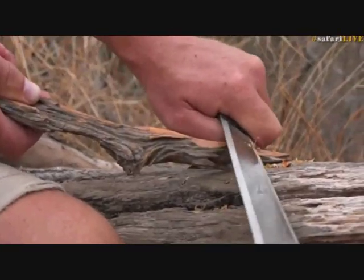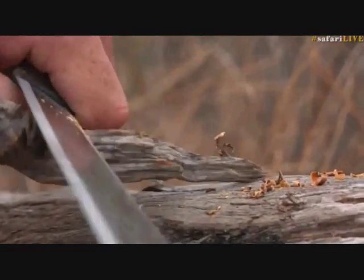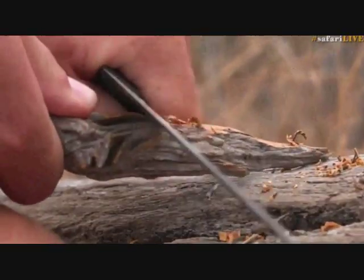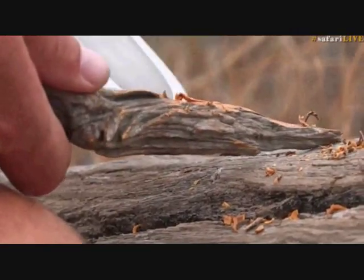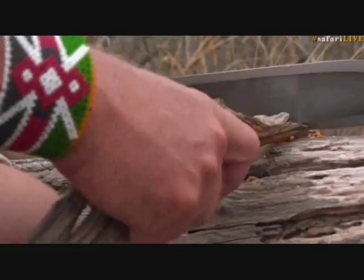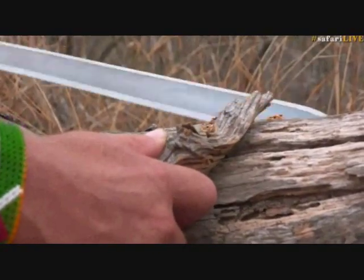I can shave off very thin slivers, and we can use these thin slivers to feather a stick so that we can set it alight easier. That's called feathering, when you create little burrs that are easy to catch alight, and then it catches the bigger stick alight. Or you can chop it, and you can see there, with very little effort, you can put the weight of the blade to use.